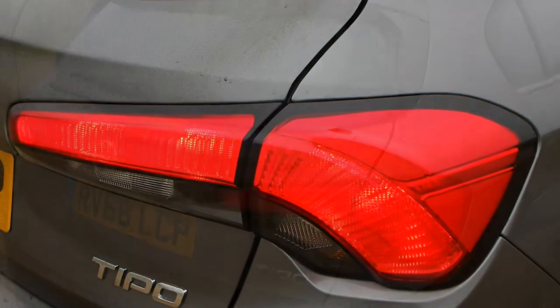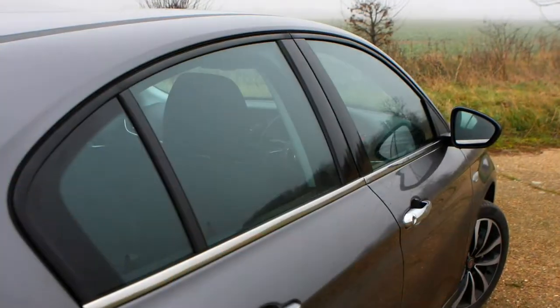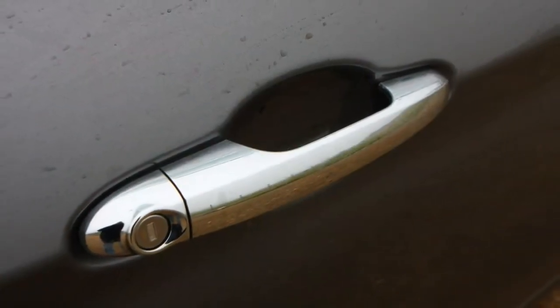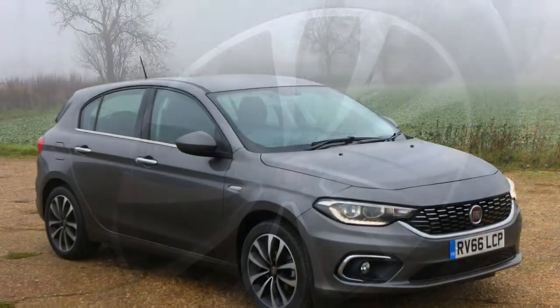Most sold in the UK will be 5-door hatchbacks, but there's also a Tipo station wagon estate, while a 4-door Tipo saloon is also under consideration for British sales. A Tipo Trekking with pseudo-SUV looks is highly unlikely.